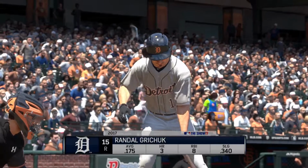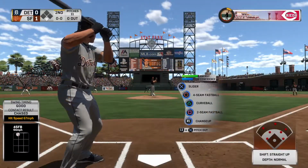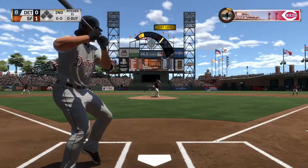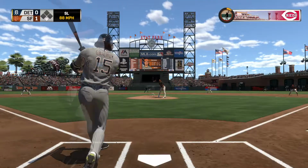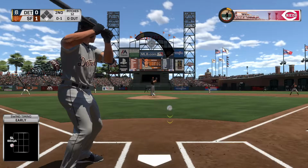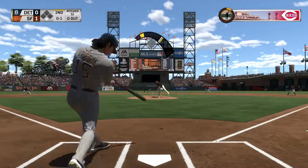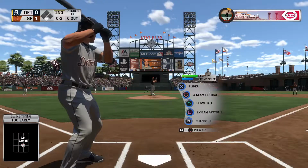Now to the plate, Randall Grichuk. He'll begin things here against Madison Bumgarner. Ready to deliver. Here's the first pitch. Started that swing a bit too early. Bumgarner ready with the 0-1. Waved at and missed, and he's behind 0-2.